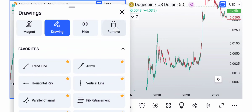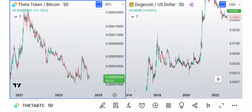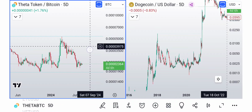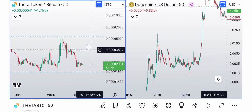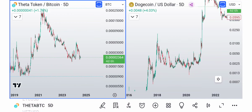I think THETA versus Bitcoin is coming up soon. I think it's got some momentum coming here. Could be a 1-2-1-2. So I want to see it get back into the retracement levels, and then the real work begins.